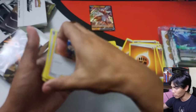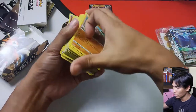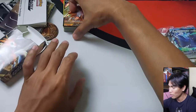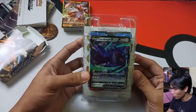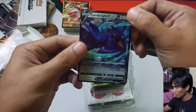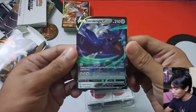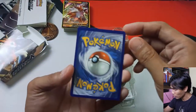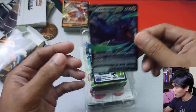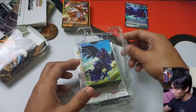So basically, those are the cards for this Lycanroc V Battle Deck. Let me just keep this on the side and head on to opening the Corviknight here. So let's start with the Corviknight promo card. This is the Corviknight Black Star promo of the Sword and Shield number 200. I think it has better centering compared to the Lycanroc. Let me just put this aside, along with the code card that I'll be using later on for my game.